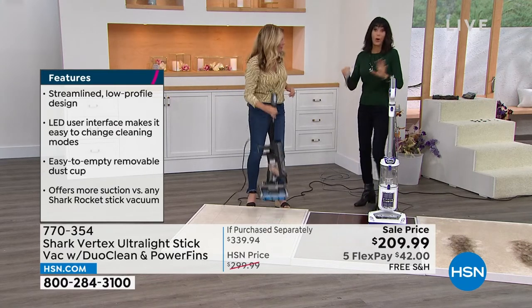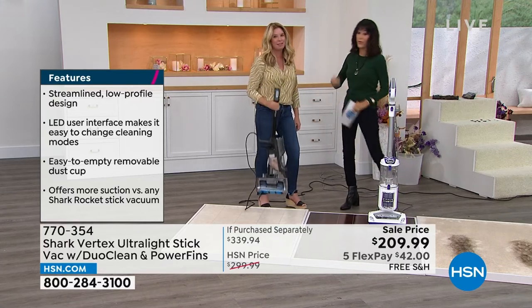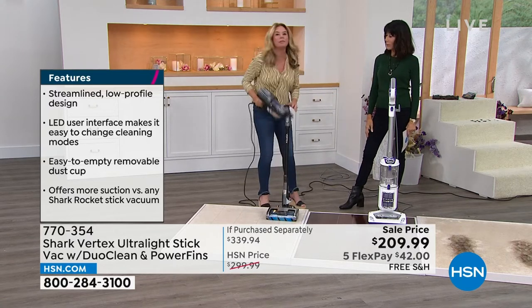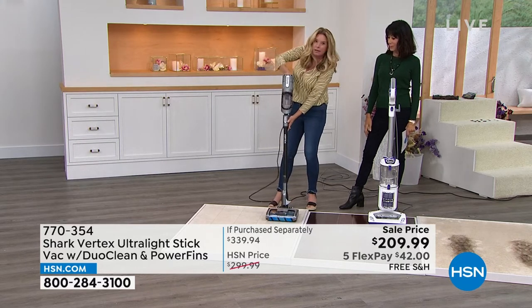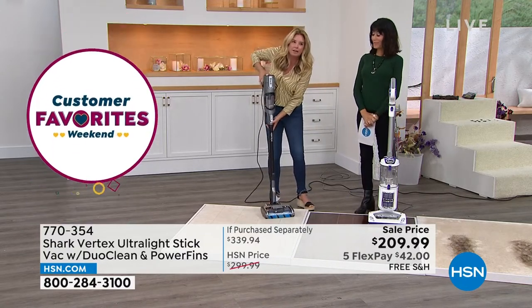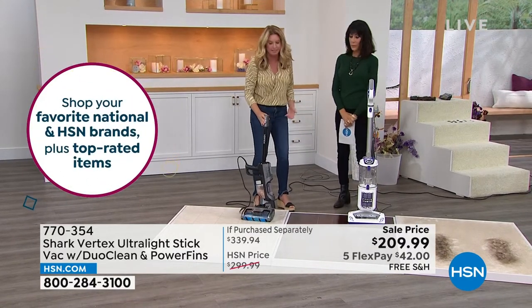We've only scratched the surface. And I love that it's lightweight. So you can easily carry it if you go up the stairs, down the stairs, from one room to the next. And it stands on its own. A lot of times with the stick vacs, people get a little nervous because it's top heavy. You've got this full-size power, it's hard to store. People lean them up against stuff. So the wonderful innovators at Shark came up with a plan and redesigned it so it stands on its own.